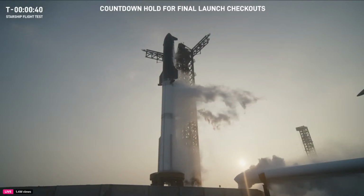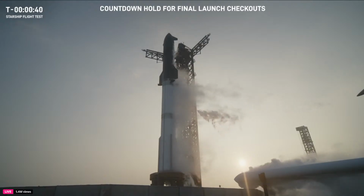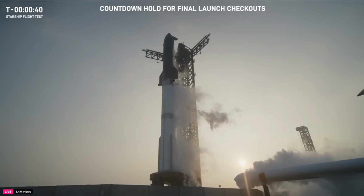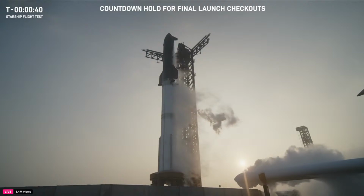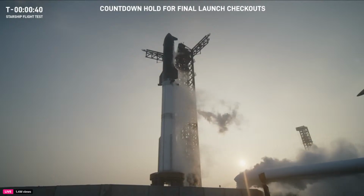We don't have this ability on Falcon to hold here, partially because there's just so much propellant that it takes longer as a whole for it to cool down with that amount of volume compared to the Falcon vehicle. But this T-minus 40-second hold is pretty cool because basically everything that would have been a scrub is actually just an opportunity to hold here and work through it. Or I should say many things, not everything.